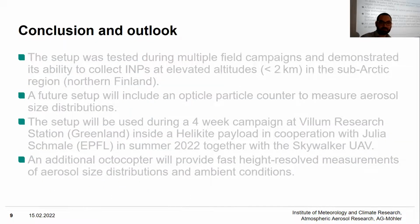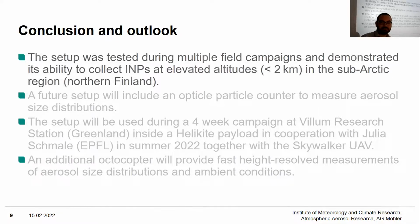So, coming to the conclusion and the outlook, this setup was tested during 3 field campaigns in Pallas in northern Finland. We have flown it up to 1.4 kilometers in height. Usually flights go at least 60 minutes, depending on the wind speed, of course, and depending on where you want to go in altitude. If you want to go higher, you need more battery power to fly the same amount of time.